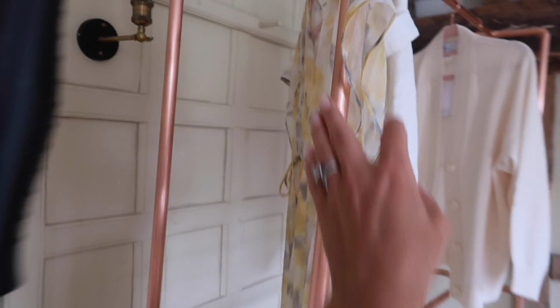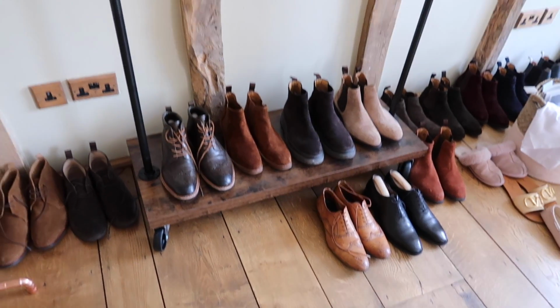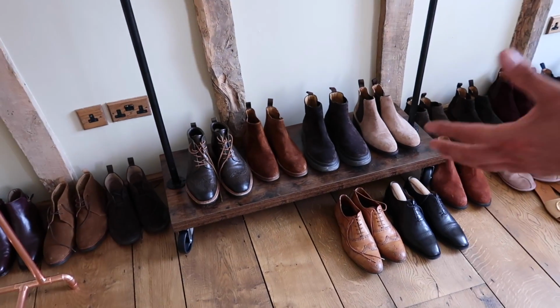There's my And Other Stories dress. Wanted to wear that today. That looks cool, doesn't it? Oh, that's epic. That's what's going to live in here, so that will probably go against that wall behind you. Look, never noticed that before. There's hooks. Actual hooks. Look at that. Hooks built into the wall. That's really good if you want to do any steaming, because you can just hang your stuff on them. I'm actually looking now at desks to try and decide one for in here.